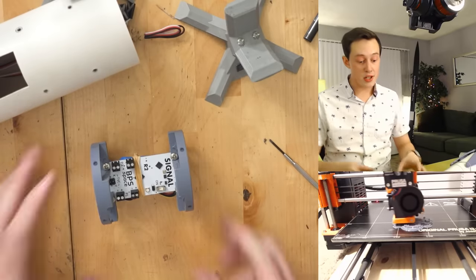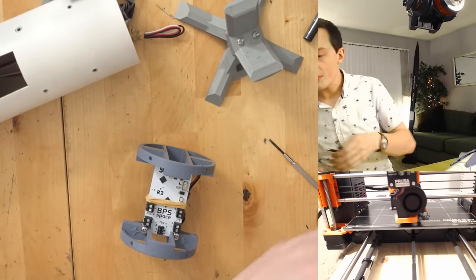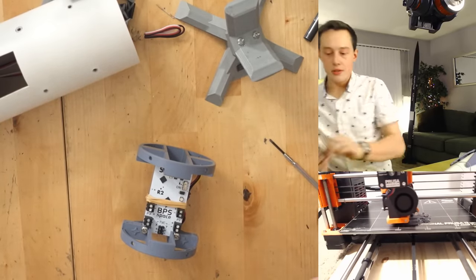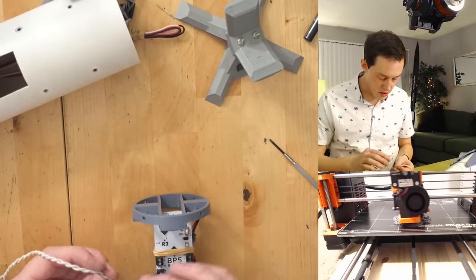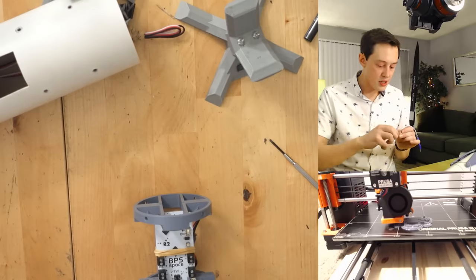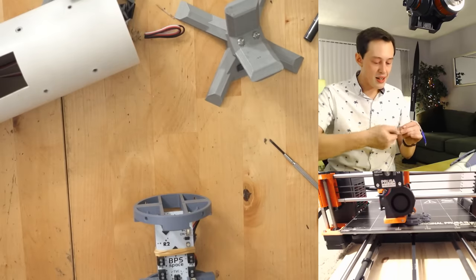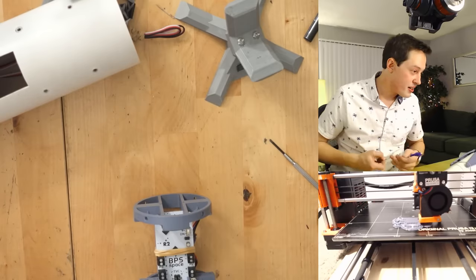And everyone can just get upset if they want, but I don't care. So the parachutes will be connected to one of these channels. We're ditching legs though, because they're too heavy. This thing also has, yeah.